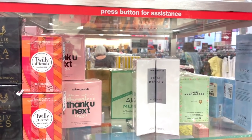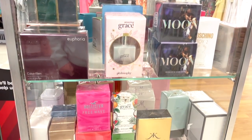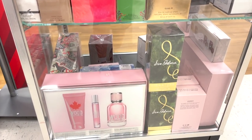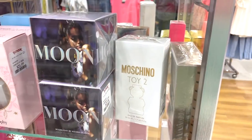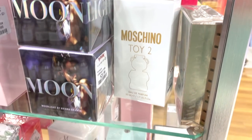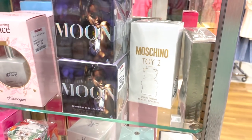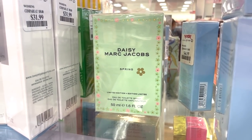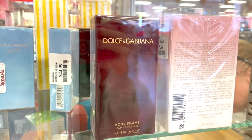Okay, then I love going over the perfumes just briefly so you guys can see what we're working with here, in case there's one that you spot that you like. And of course, all of these are so, so, so beyond affordable compared to purchasing them at regular department stores. Moschino Toy 2 is one of my favorites. Oh my gosh. $49.99 for 1.7 fluid ounce size. Good stuff. Ooh, Marc Jacobs Spring, I think, is brand new. $59.99 though. So good. Dolce & Gabbana is $49.99.